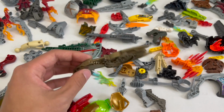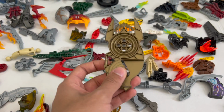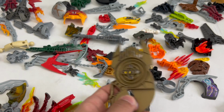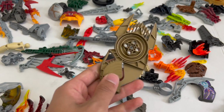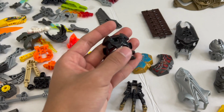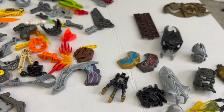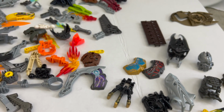Probably will have to either spray paint this one or paint it for the Haga contest, which you'll wait and see for the results coming out either soon, depending on when this video comes out. It may have already been released, but I will be probably using this for the Toa Haga. One more mask I forgot to mention is just the standard Pakari Nuva here, just an extra mask that I found. Always will pick up a mask because they're always just useful pieces to have.